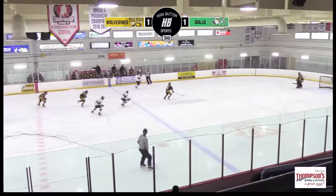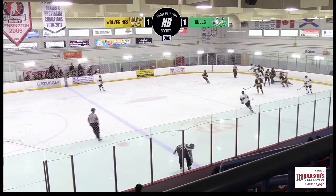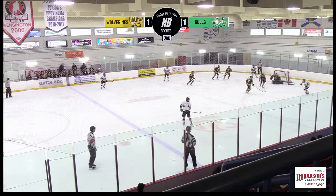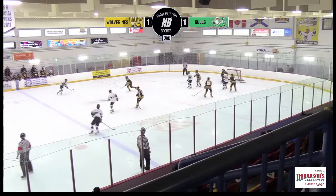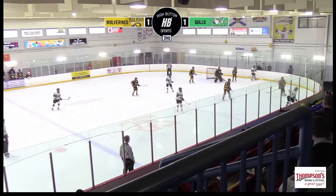Dumped down by the Gulls this time. It's going to be a bit easier to play as they work in maybe an odd man rush as that pass is set to cross, but a great defensive play there to block that lane, make sure the pass wasn't going to get through, and so the chance is negated now. Pass into cross. Picked up there by Odell. He walks to the middle, now sends a pass across to the point. Shot put on, deflected in front, takes a bounce over the net though.